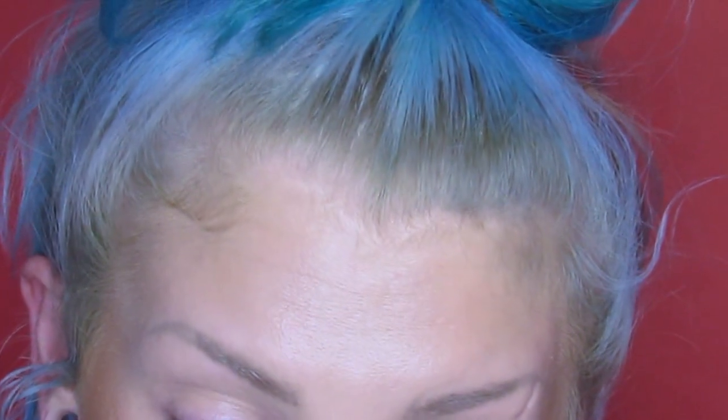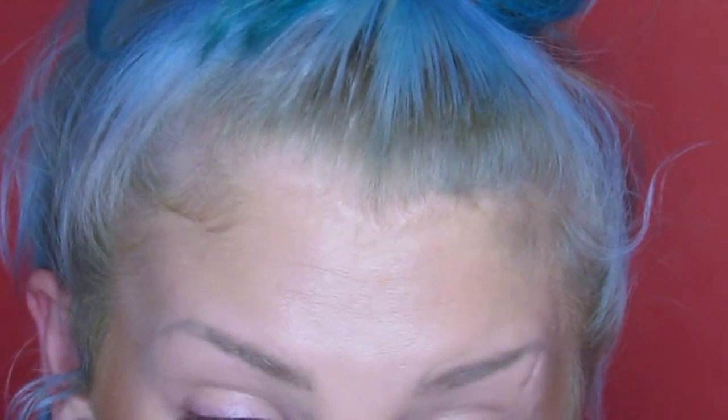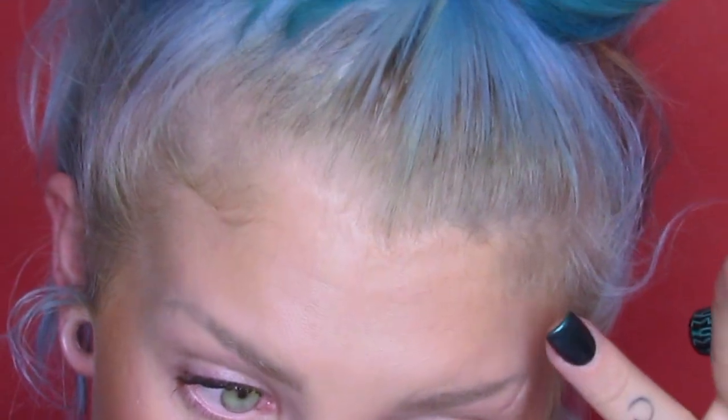And there's that, you guys. Look at that. Let me zoom you in just a little bit more. Wrong way. So I'm going to do it to this side. Do you see how I'm blinking as I roll the mascara wand? It does so much for your lashes. Perfect. Got a little bit of a mess.